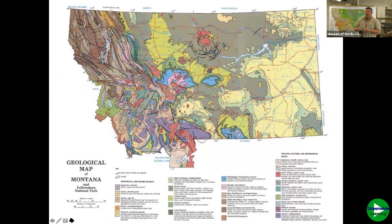Okay, this is a close-up version of this geologic map. If you're having trouble seeing it, again, all the different colors equate to different geologic formations. Next slide.